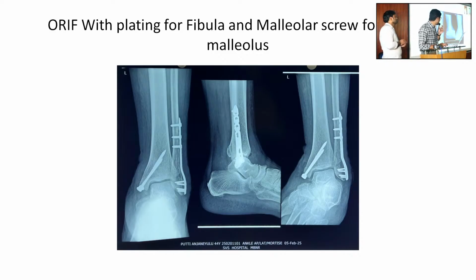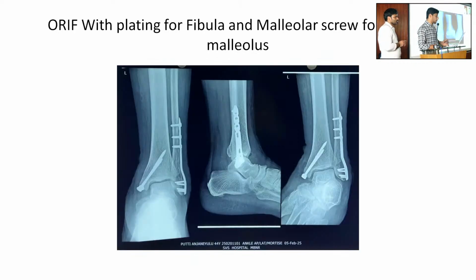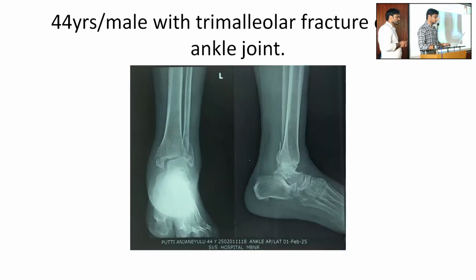No, sir, not fixed. It is an extra-articular component. If you fix it, you can mobilize very early. Don't fix it, you have to mobilize carefully. 3 to 4 weeks will be taken to do. So the advantage of ORIF is partly defeated. What type of mechanism of injury? Supination external rotation, sir.